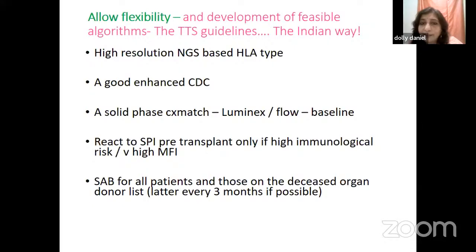We realized that yes, we should follow guidelines, but very often we should allow flexibility within our system. And therefore, looking at the Transplantation Society guidelines, we've modified it the Indian way to allow it to be feasible in our system. So now what we do for our renal transplants is a high resolution NGS-based HLA type, a good enhanced CDC combined with a flow cytometric cross-match and a virtual cross-match.